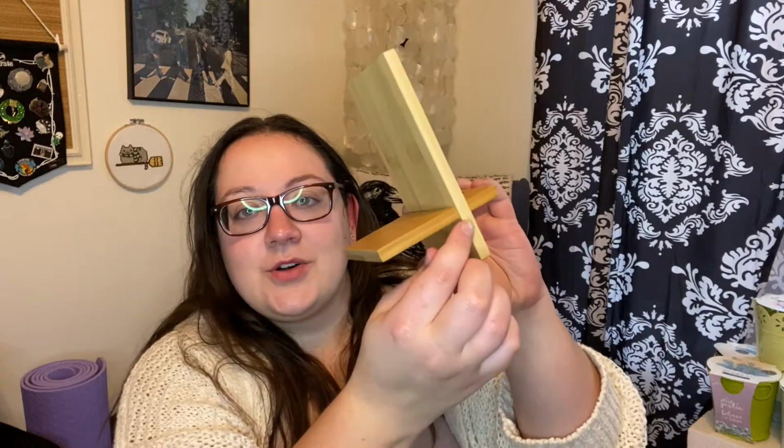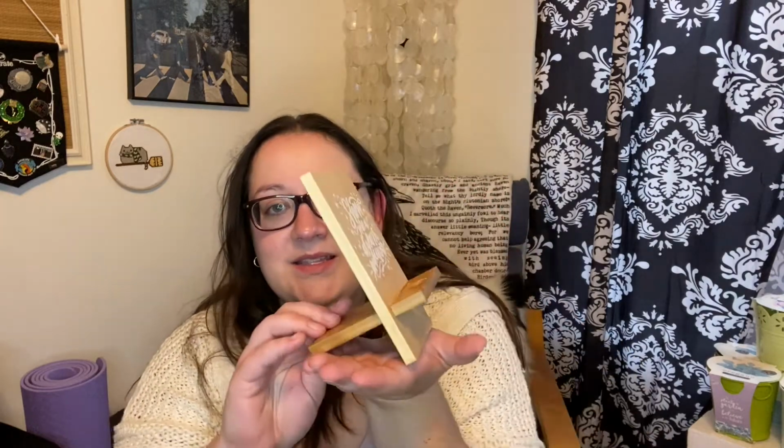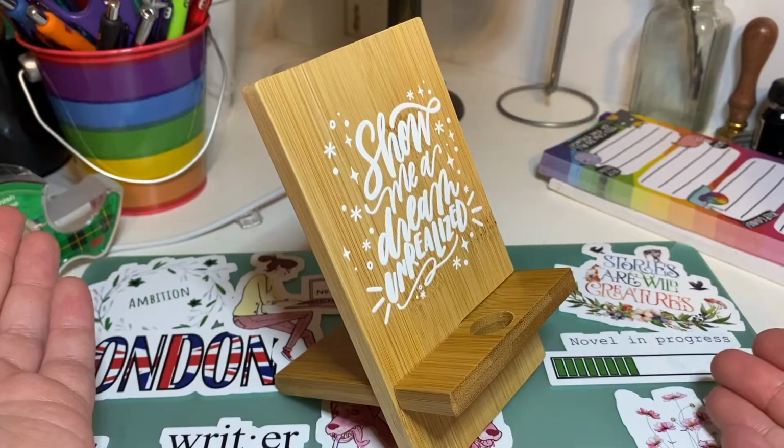So let us see. There's something wooden. And it says, show me a dream unrealized. I think it's just a little wood print. Yeah, I think it's a phone stand. Oh my goodness. I'm so silly. Of course it is. It's a little phone stand. It leans back, sits like this, and it comes with a little hole so that your charger cord will fit through while you're sitting there charging your phone. That's a very cool item.